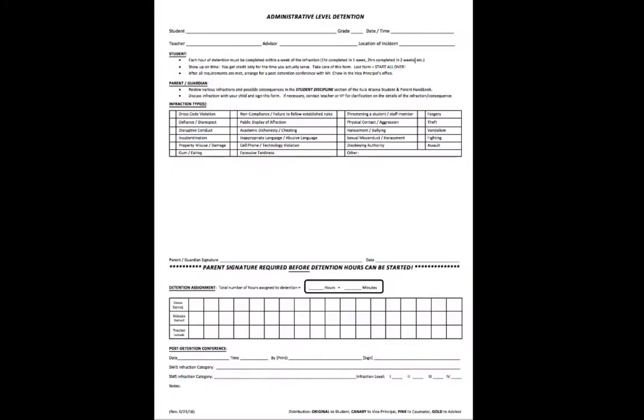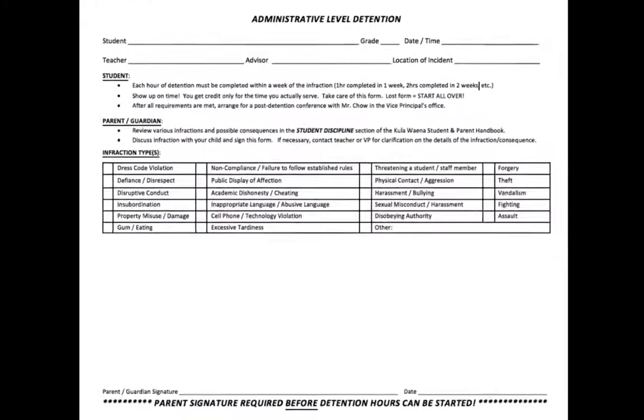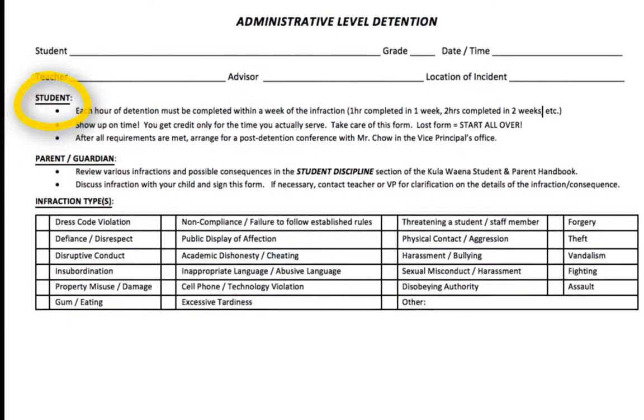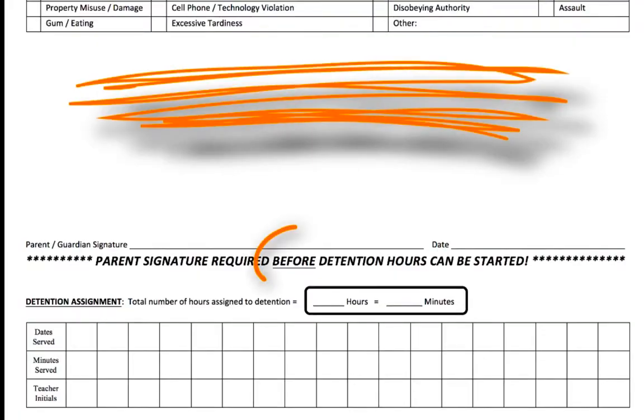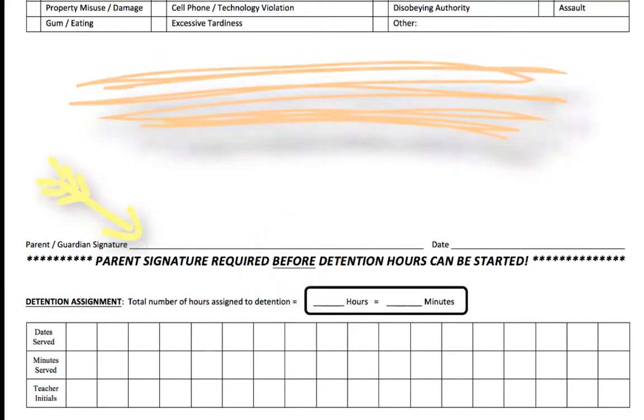A student's detention form will look like this. There's a section on the top for students and parents. There's a place where the teacher or staff member will check off the infraction that was committed. There's a part where there's a short description of the occurrence, and only after parents have signed the form are students able to start their time.